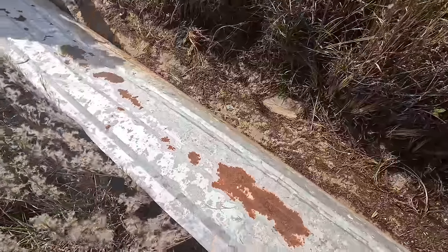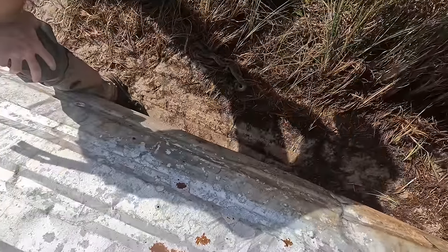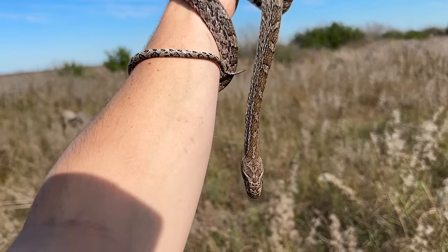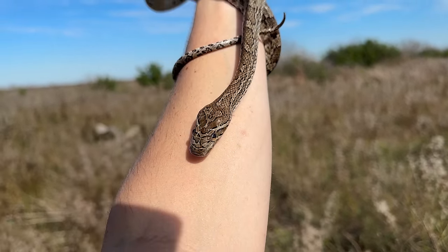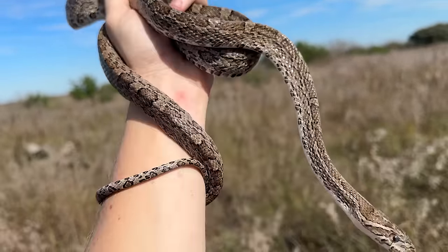Wow. It's like a corn snake. Neat looking. He's skinny though. Yeah. Second one. Well, there we have our next snake of the day. Another Emory's rat snake, Great Plains rat, thorn scrub rat, whatever is going on here.